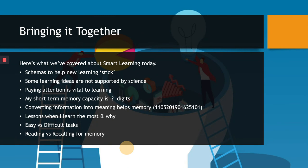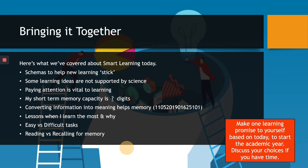So to bring everything together, students are going to be covering lots of different things in that first tutorial session. Things about schemas, ideas that are supported by science and those that aren't, why attention is vital, our short-term memory capacity, and you might have played along with that, how we can convert information into meaning to help make learning stick, lessons where they learn the most and why, easy and difficult tasks, and the difference between reading and recalling for their memories. We're going to ask them to make one learning promise to themselves based on the day, and they're going to carry that through the academic year. Hopefully they'll have a chance to discuss what they've chosen.